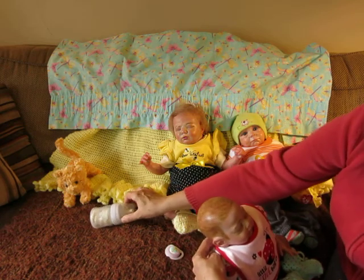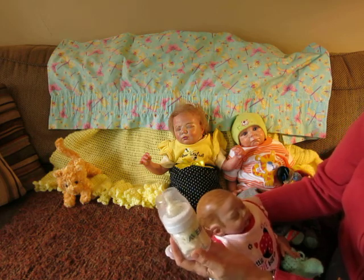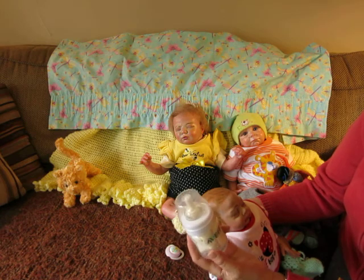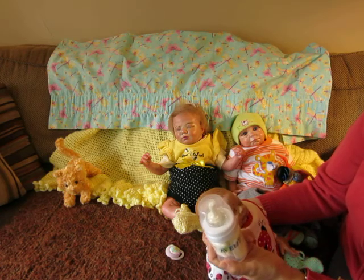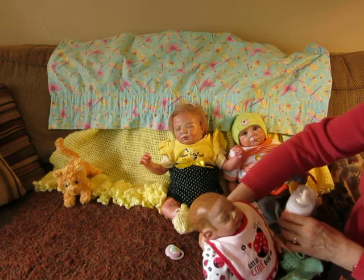But I love these bottles. It's an Avent bottle, and what I did, instead of putting formula in it, I put an ivory color cloth in it, so it works perfect. It looks like formula, and so it's kind of fun to role play with our reborns and feed them.